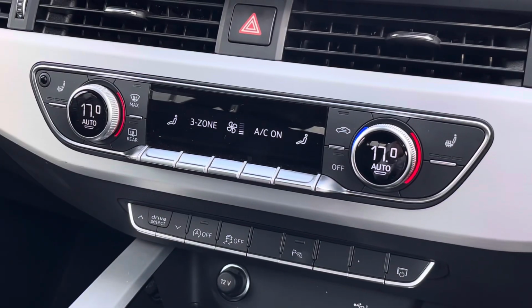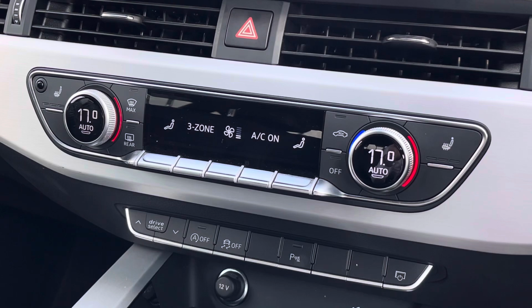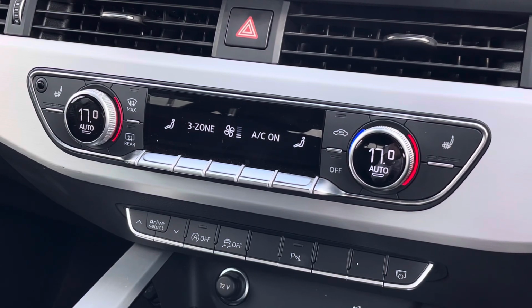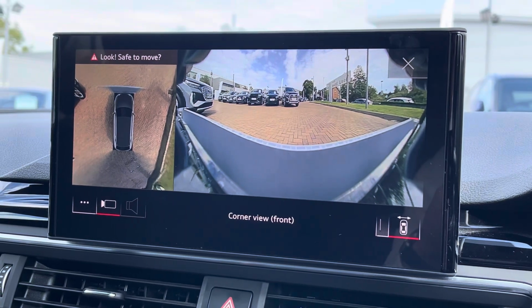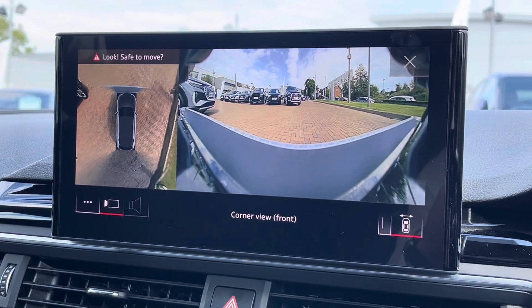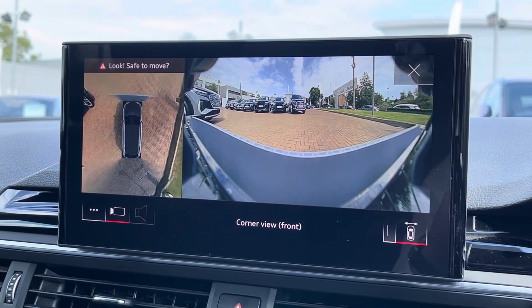Just below this now, we find the equally impressive digitalised dual zone climate control, which is very easily adjustable, and there are heated seat functionalities either side of this for both front passengers. To the screen above once again now, we do find the optional 360 surround camera, which does make this vehicle much easier to park, especially in the tighter spaces.